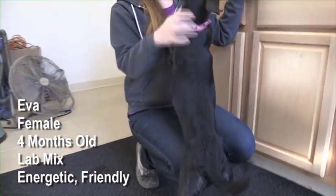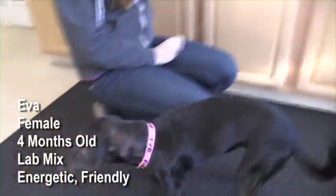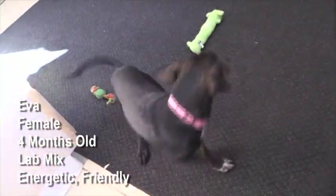This is Ava. She's 4 months old, a lab mix. She's very playful and energetic. She would be great with kids or on hikes. She loves toys.